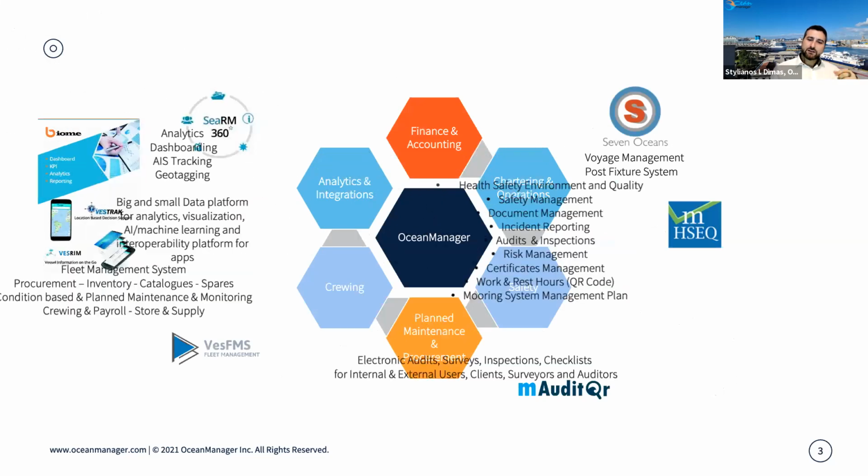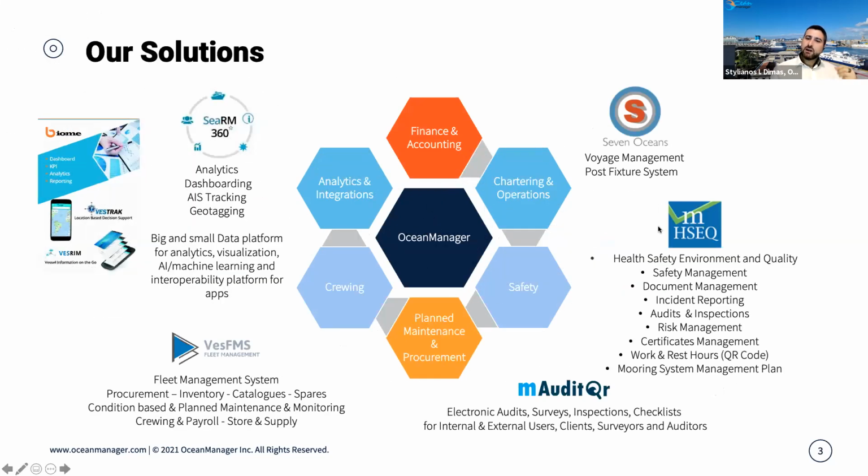The company has built its reputation with our MHSEQ software, which basically counters the health, safety, environmental, and quality issues. It's a document controller. We have a very intuitive work rest hours module, which you can update the hours with QR code. And the mooring system actually plugs into that platform. Also, we have a remote audit solution, a fleet management, which covers PMS, procurement, crew management, and then, of course, dashboards in regards to parsing information from our own or third-party applications, and we help you step by step in order to create meaningful dashboards in order to get actionable data.